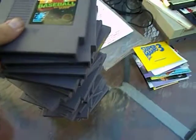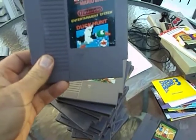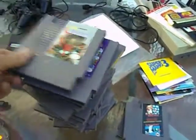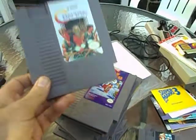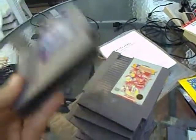And then I got this stack of games. And they're all in fairly good condition. Got a Baseball. Mario Brothers, Duck Hunt. Very common game for me to find. I got a Contra. I think this is a better game. You know, I think I get $10 for it. Snow Brothers. I've never heard of this game. Possibly it's a rare one.